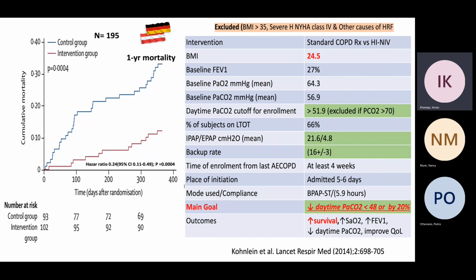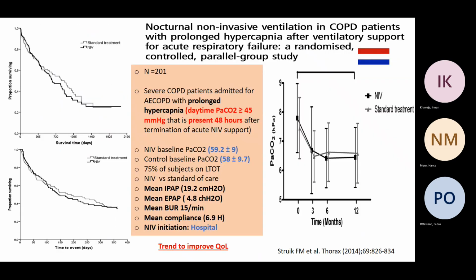So they are not in the middle of an exacerbation. They are chronic, severe COPD patients who are stable, but they have hypercapnia. In the Dutch study, they started early. They admitted patients for severe COPD, and they started 48 hours after the termination of acute NIV support. Someone comes in, gets treated for COPD, and once their pH improves, they switch them to the intervention group, especially if they want to participate in the study.